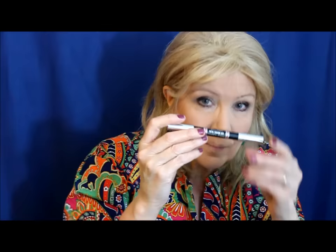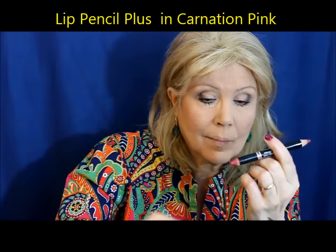Now this is the lips, and this is a really cool product. It is on one end a lip liner and on the other end a lipstick. It is so convenient, and you actually could use both ends as a lip color. I flipped it over, and this is Carnation Pink is the color. It's slightly lighter than the color she put on me, which I thought was a little dark, but it actually looked pretty good. Okay, so I think I'm going to keep going, and I'm going to put some false lashes on. Oh no, wait a minute.